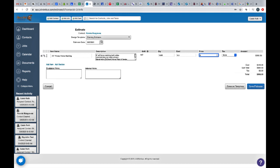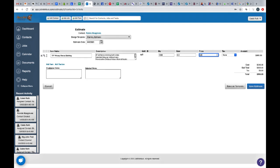Or I'm sorry, 50 cents a square foot is going to be $6 a linear foot. 40 cents a square foot is going to be $5 a linear foot. 45, you do the math. You can figure it out.